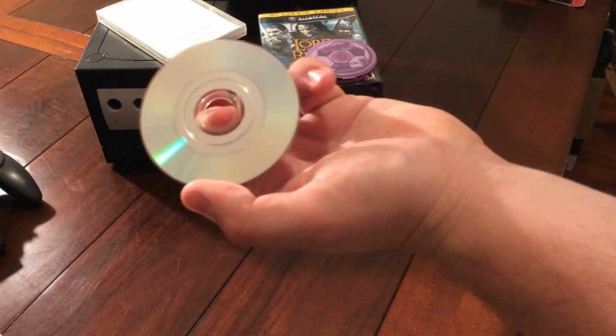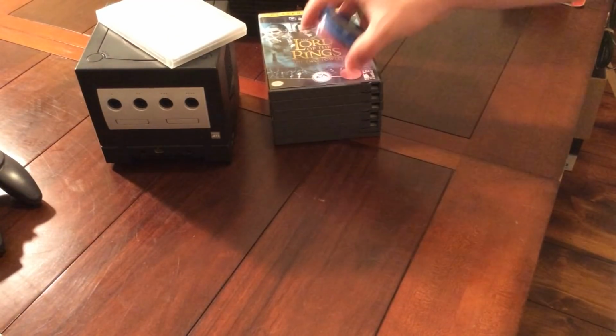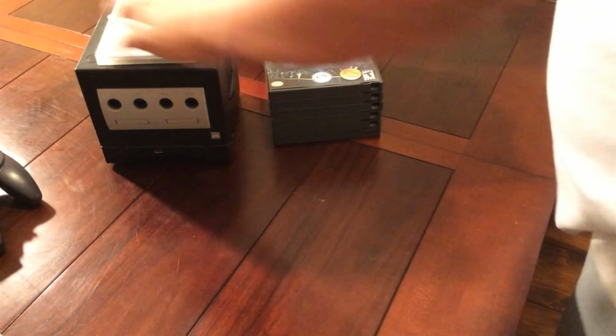It's good for bundling. Like I said, I have to pay for my collection that I have upstairs, which I gotta do a game room tour. I gotta get the game room done. So that's the GameCube lot.